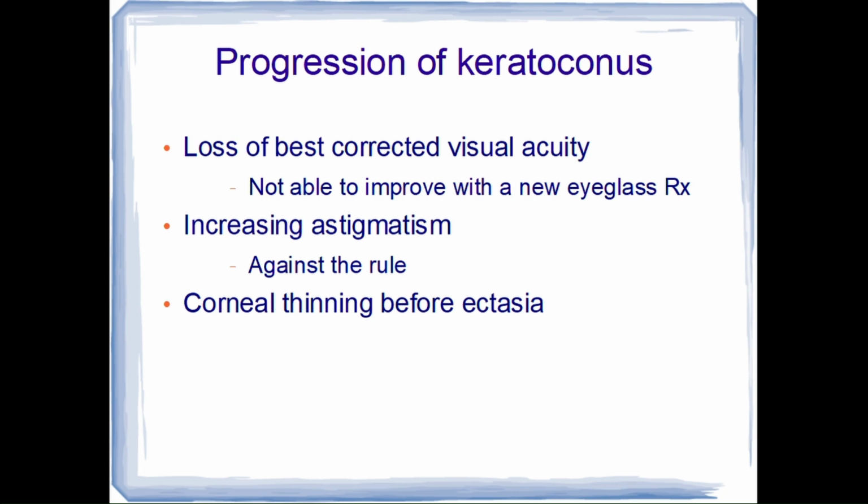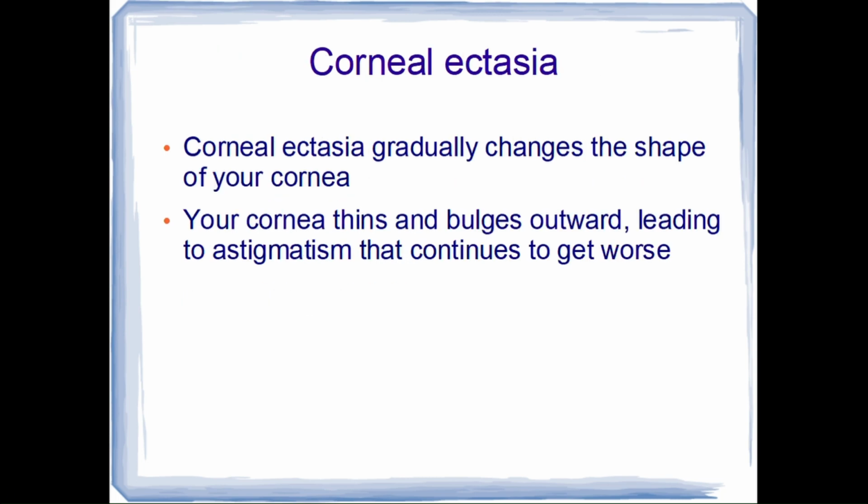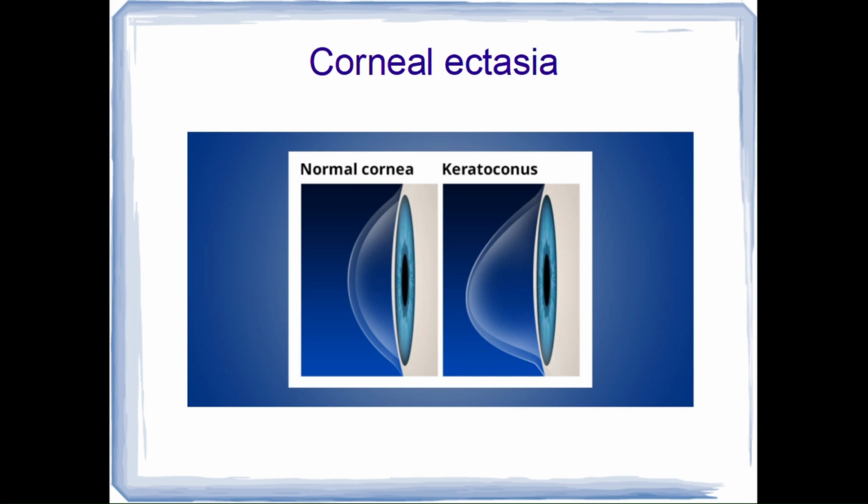You'll see thinning of the cornea before you'll see ectasia. Ectasia is where you have a gradual change to the shape of the cornea. The cornea thins and bulges outward, leading to astigmatism that continues to get worse. So this is an image of, again, the normal cornea on the left, and keratoconus. Not only does it thin, but it has sort of a bulging shape to it.